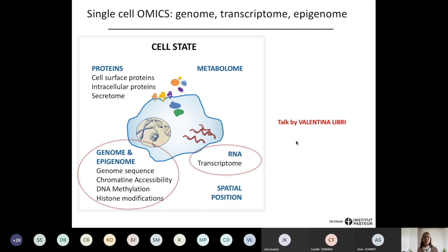Usually when one says single cell omics, one immediately thinks of RNA sequencing and single cell transcriptomics. And this is not without reason. It was actually through this kind of analysis that numerous studies in the field of immunology, neurology, tumor studies, and many others have benefited and obtained very useful characterizations of relevant cells in different contexts. So many approaches and technologies are available. And in the talk of Valentina Libri that will follow my talk, you will learn about different techniques, their advantages and limitations for the analysis of single cell transcriptome, genome and epigenome.